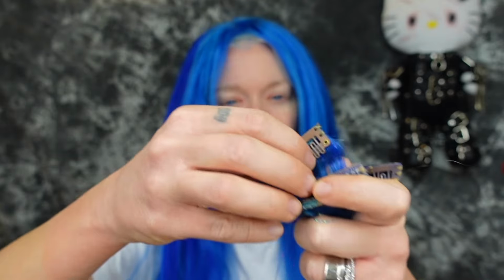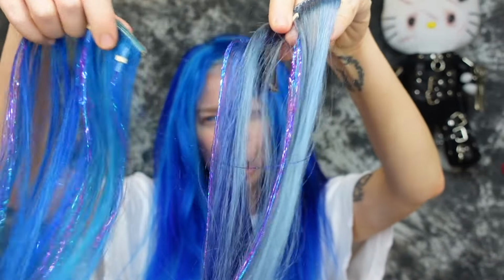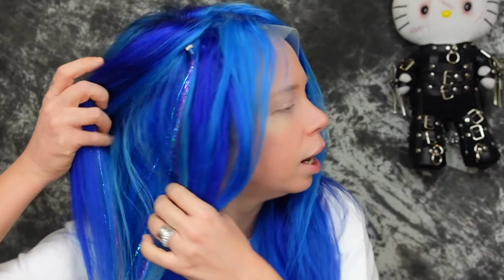Okay, here are the extensions that I put the little, what were they called? Hair Flare. So let's see if you guys can see the sparkles any better once I try it on. Can you even see the Hair Flare? I'm not seeing the flare. Maybe if I did a half up, half down do.